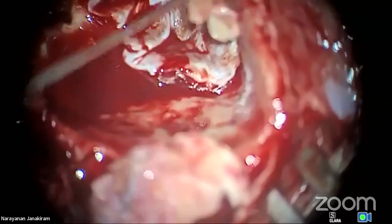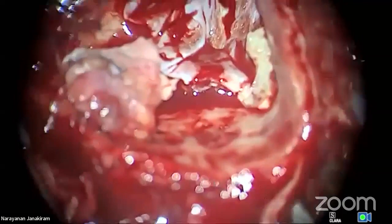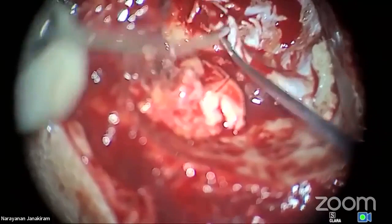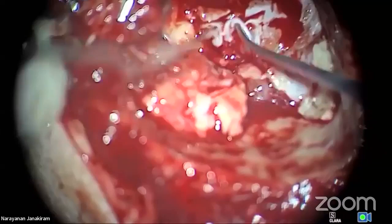Okay. Now just keeping the skin just for epithelization. This will epithelize very fast. There's a little soft tissue here, which I can use to obliterate this area with a little cartilage. And this graft should go over it. Of course, it will not cover everything, but whatever little it covers, it's okay.